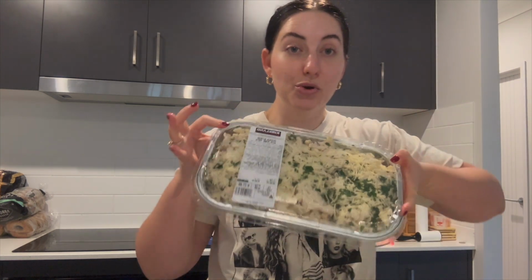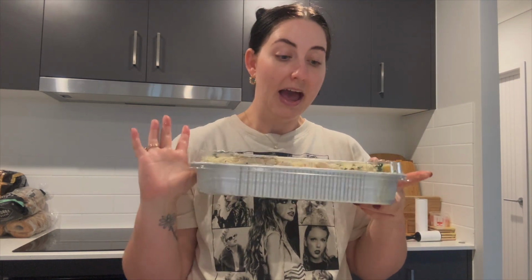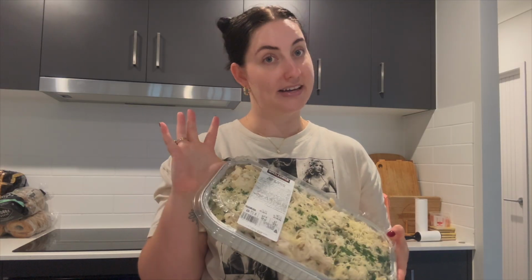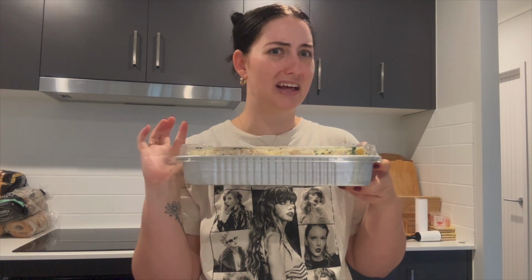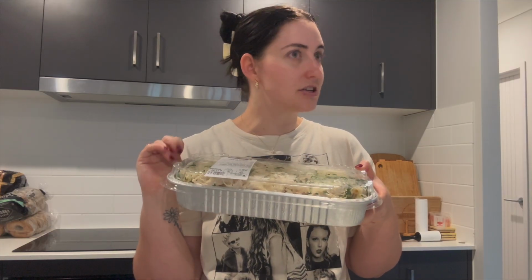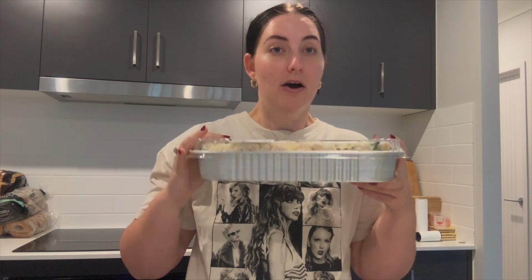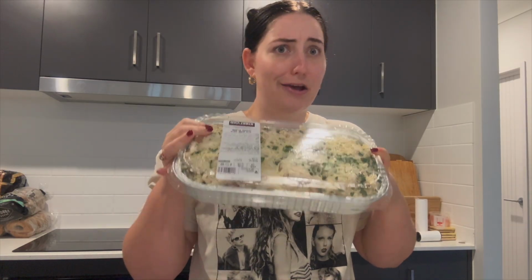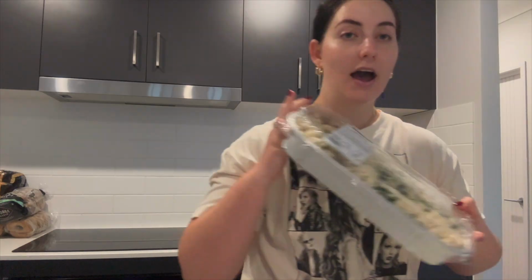I picked up 2 of the chicken Alfredo pasta bakes because I had one of these in the freezer last time, and it came really in handy when we had a big family dinner that we just did one of these. I think something else went in the oven, like garlic breads or something. I don't even think so. Maybe we just did one of these and then ordered a couple of pizzas, and my nephew was asking, who made that? And it was Costco. So this was 27 and this one was 24.